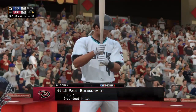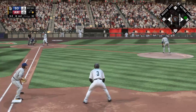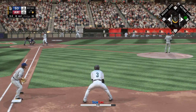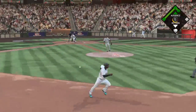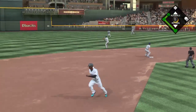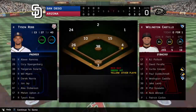Paul Goldschmidt stands in. He's 0 for 1 after grounding out. There he goes. Hit out towards second. And that's through for a base hit. Make him 1 for 2 in this one. And they keep rolling here. Their runners at the corners with still nobody out.